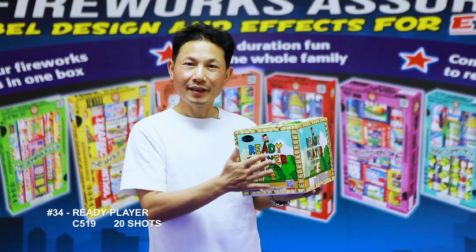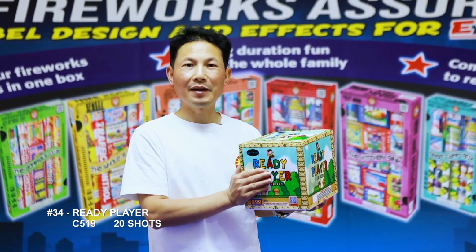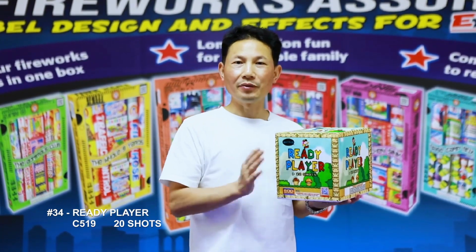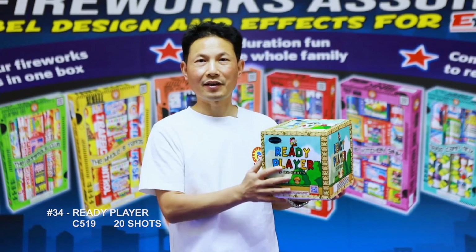The Ready Player is 20 shots of strawberry miles with blue pearls up to strawberry peonies with red, green, purple seasonal stars.